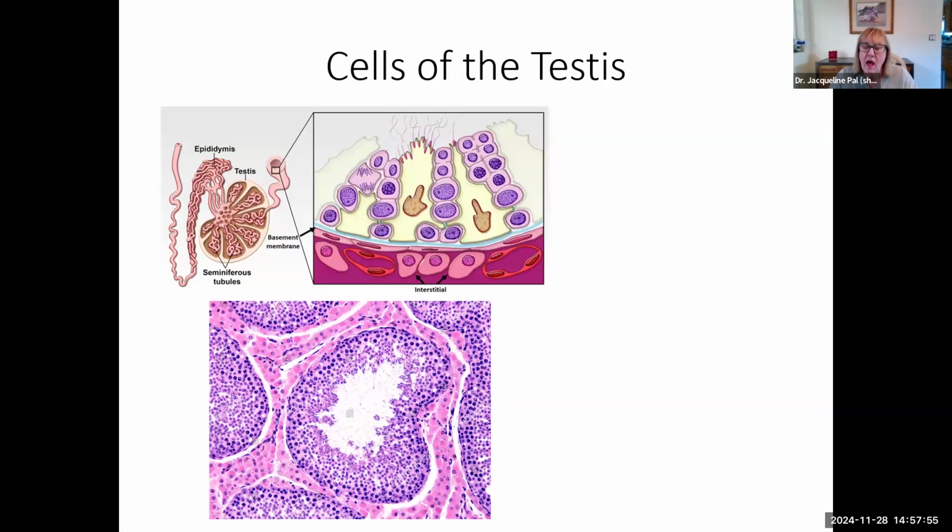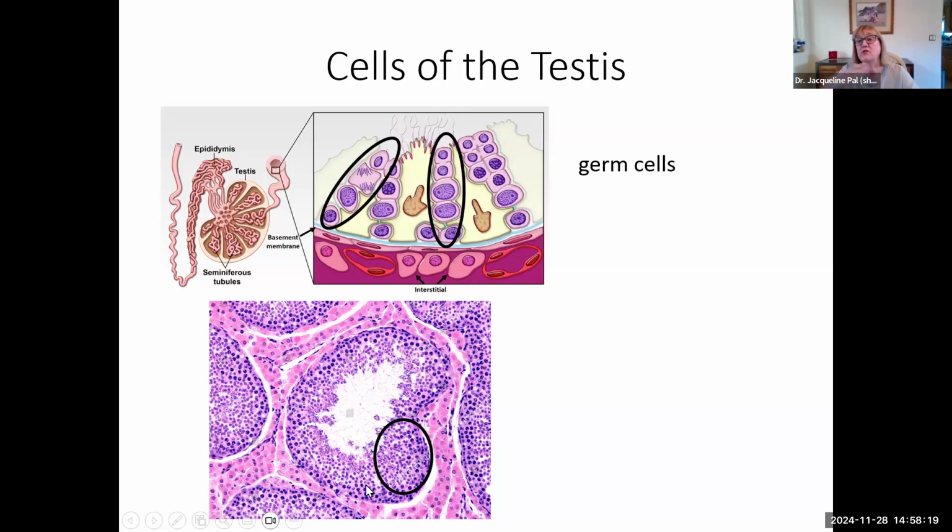All right, so let's look at the cells of the testis. This is the cross section showing multiple seminiferous tubules, and this is a cross section showing a wedge of one seminiferous tubule. When you look at it, these purple cells inside this black circle are the same as these purple cells inside the black circle, and these are the germ cells in various stages, which I'll talk about on a subsequent slide. As you can see, the germ cells in this drawing are surrounded by these yellow cells, and these yellow cells are Sertoli cells, and I'll talk about them on another slide as well.